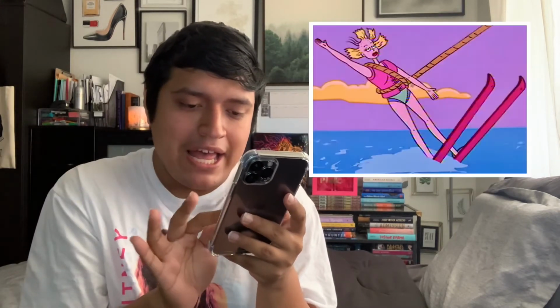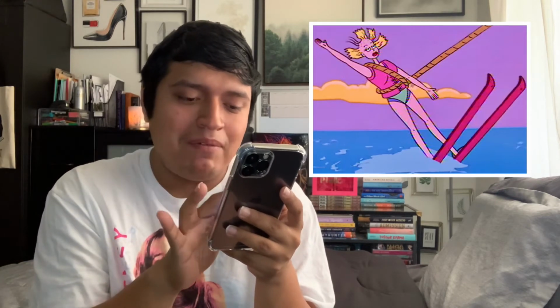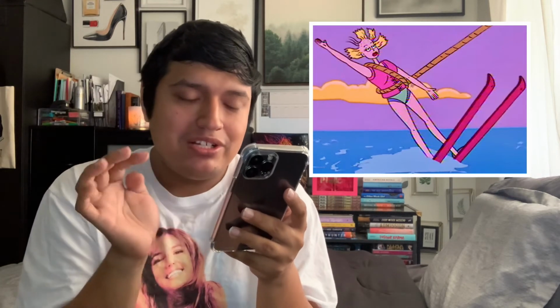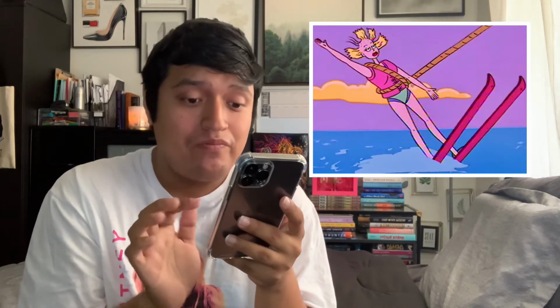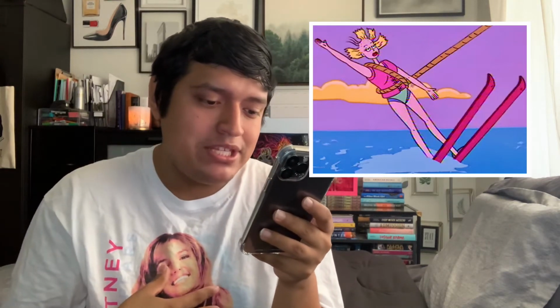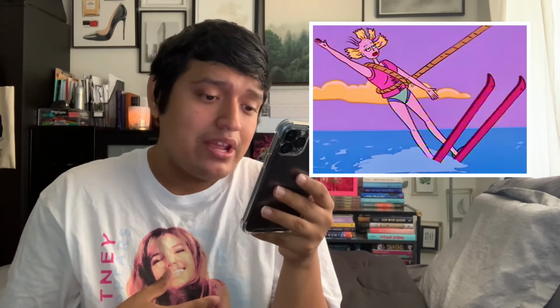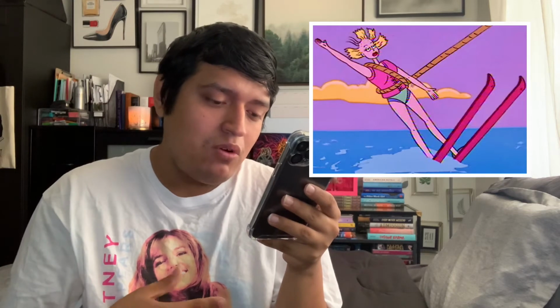Another Cynthia look is this swimsuit slash water ski Cynthia. She is just living her best life in the ocean until she gets eaten by a fish. She's wearing a pink life preserver and also a one-piece bathing suit that looks like two tones of blue, as well as long pink water skis.